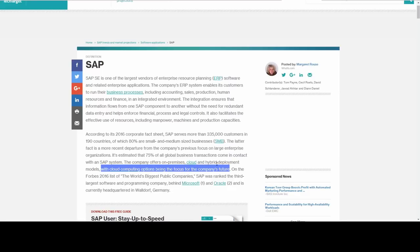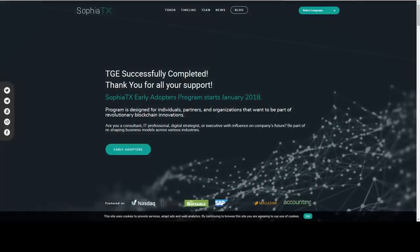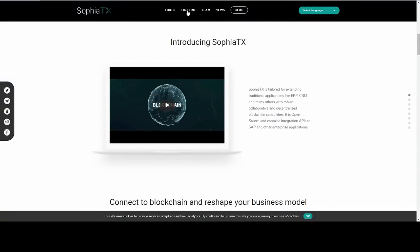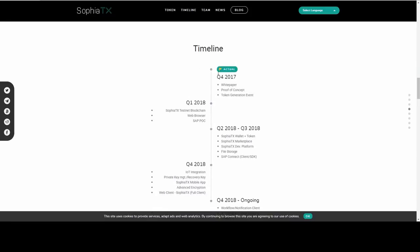This is where SophiaTX comes in. They want to be able to bridge that gap without the cloud computing option. They want to build it off the blockchain. So what we're looking at is the model that SophiaTX is going to be doing. Here we have, if we go to our timeline, where you can kind of see what we're aiming to get to with SophiaTX.